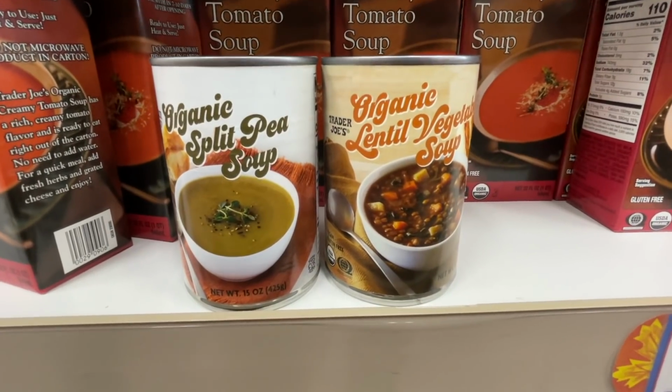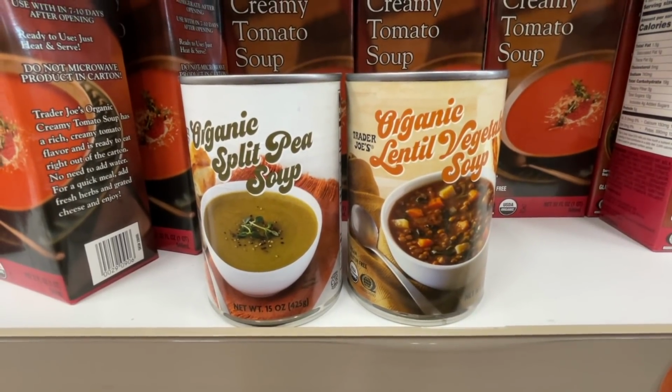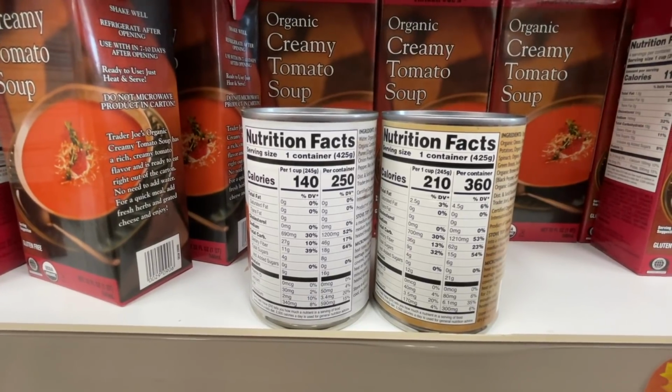I also love the organic split pea soup and the organic lentil vegetable soup from Trader Joe's. These used to come in a carton and now they come in a can, and I didn't realize that, and I was just devastated by the fact that I couldn't find them.